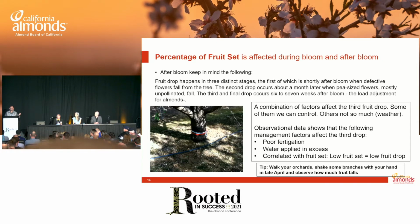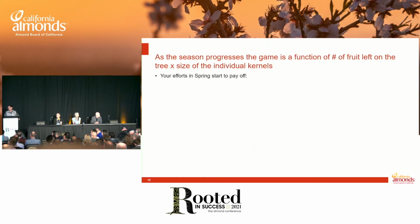Do it in your different blocks, your different varieties every year, and you will see that in some years you have higher fruit drop than others. And in those years, try to understand. At the end, there is not a single answer. Try to understand what are the site-specific factors that may have resulted in either higher or lower fruit drop. It's that knowledge that is going to help you to make better and smarter decisions in the seasons to come.